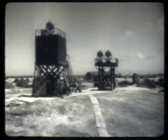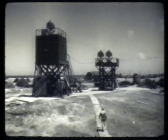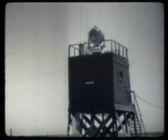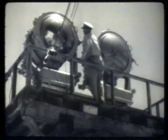As work was progressing on the test islands, other engineer crews had constructed the master control station. From this structure would be flashed the electronic impulse which would detonate the atomic weapons. Here, too, records of the blast would be made.